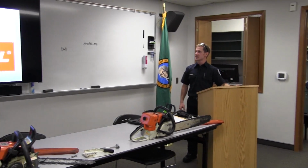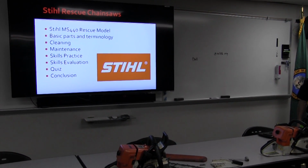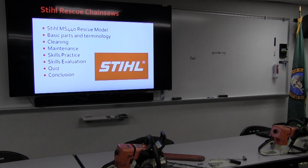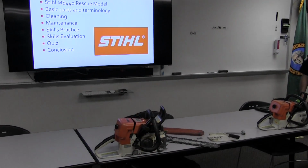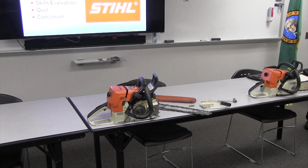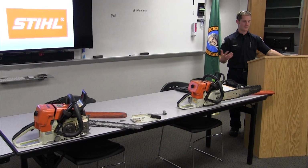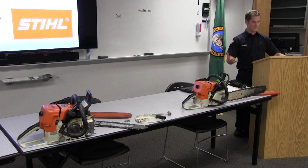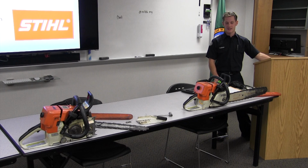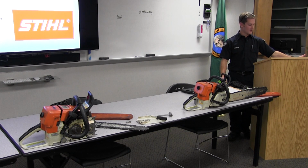So, introduction to the subject. Today we're going to be talking about Stihl rescue chainsaws, and specifically the MS 440 rescue models. These are the saws that we have on our first-out engines. We're going to go over the basic parts and terminology, cleaning, and a little bit of the maintenance. We'll do a skills practice, which is just hands-on for you guys with the saws. We'll do a little skills evaluation after that, once you feel comfortable, just to confirm what you know. Then we're going to do a little knowledge check at the end, just to see if you comprehended what we went through. And then that would conclude our presentation.